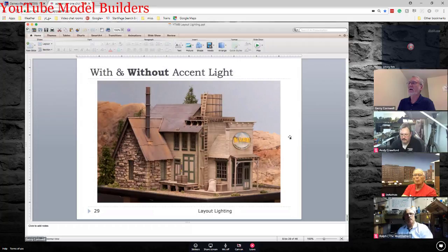So, Johnny and I were having a conversation, or maybe it was Andy, about this earlier tonight. And to me, it makes all the difference. Lighting a model railroad with all diffuse light is great when you're working on it because there are very few shadows, it's really easy to work on. But if you really want your models to stand out, you need to add some accent light. You don't put it everywhere, but when you've got a structure like this, you're going to get a lot more attention and comments on it if it's lit like this as compared to this.